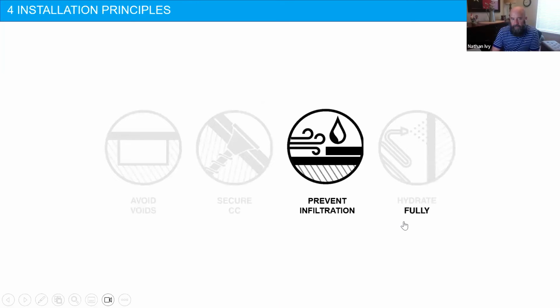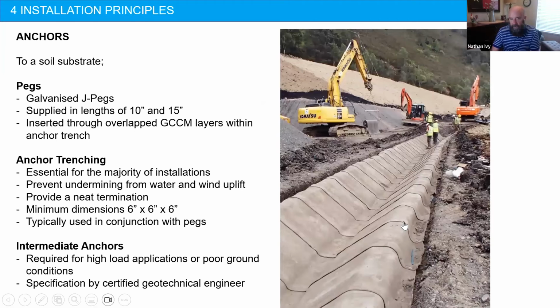Prevent infiltration. Again, you do have to have anchor trenches. You do have to have the material pegged within those anchor trenches. They do need to be at least 6 inches by 6 inches, maybe deeper. Maybe earth percussion anchors are required depending upon your site-specific conditions. But the material does need to be anchored and secured to prevent infiltration.